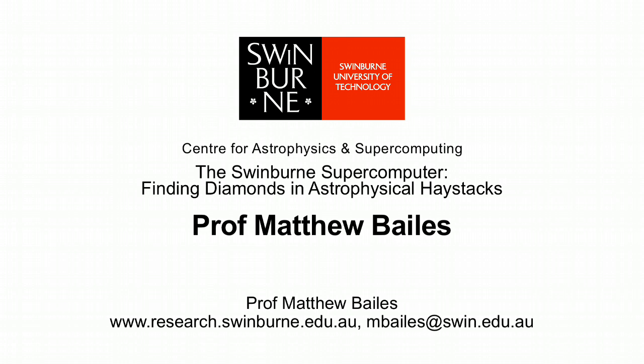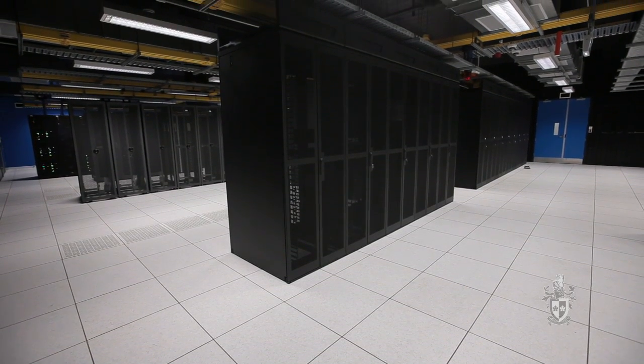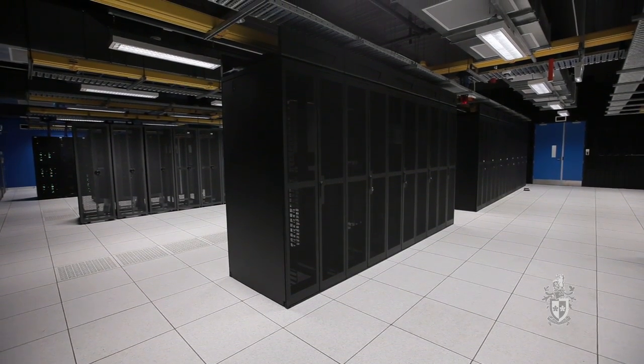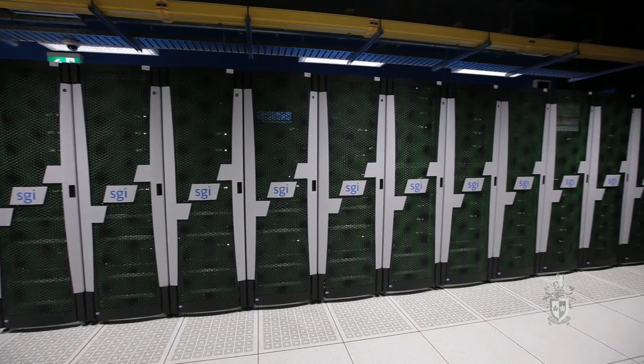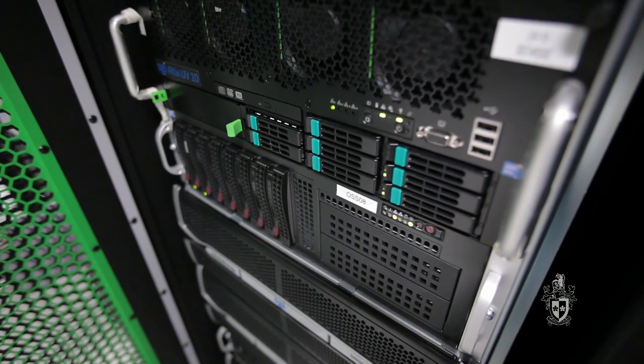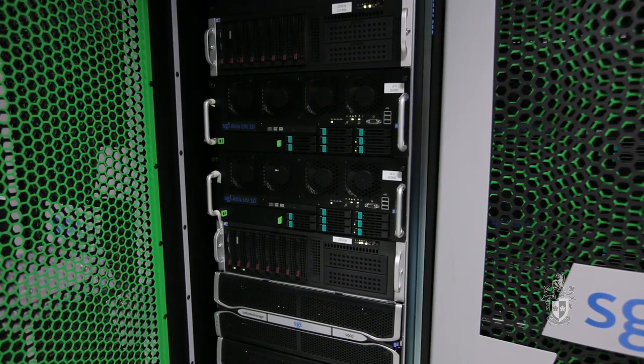Swinburne University of Technology. Well, the Swinburne Supercomputer is actually a national facility that provides computational infrastructure to all of the astronomers in our nation, as well as to the scientists and engineers who use it here at Swinburne. It's almost 400 teraflops, which is such a large number that it's kind of astronomical in scale. And what that means is every second it can do 400 trillion operations. That's about as good as anything in Australia and comparable to the best computers in the world.